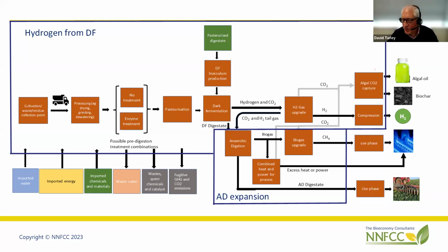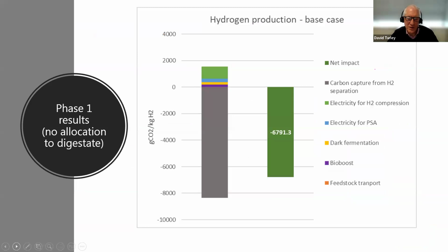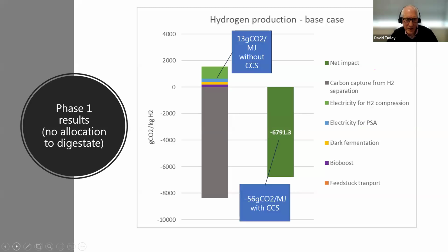What do we know from the first phase in terms of our expectations? The first phase, which was based mainly on laboratory work, was actually really quite promising. If you look at it in terms of kilograms of CO2 per megajoule, then on that left-hand graph, the colored bars above the 0, which is in the middle, show that based on our best assumptions, we should be under that 20 grams of CO2 per megajoule limit for low carbon hydrogen. So again, it looks promising.